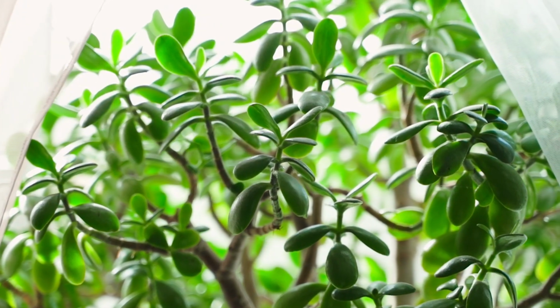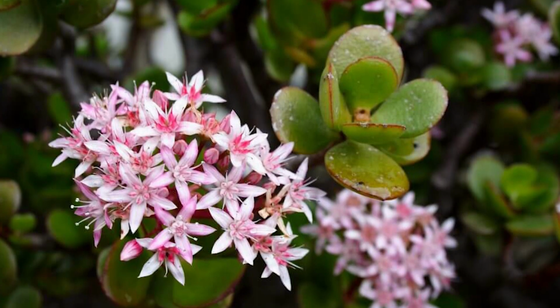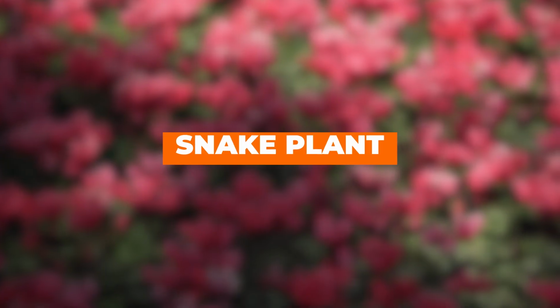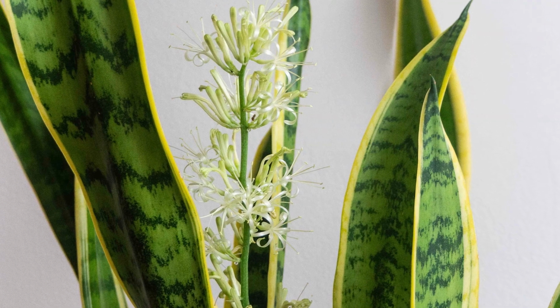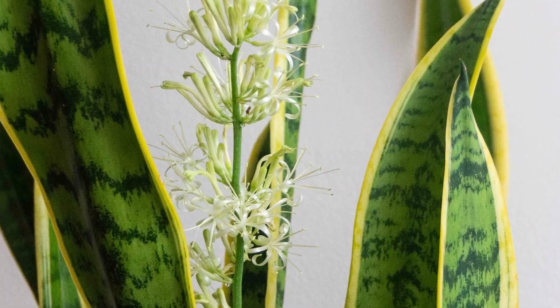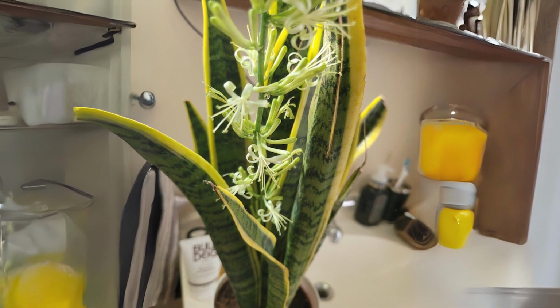It's like the wise old grandparent of the succulent family. With care, it rewards you with pink and white star-shaped blooms. How cool is that? Next, the snake plant. Known for its tough nature, it's perfect for those forgetful waterers among us. And guess what? It can bloom with fragrant, spicy vanilla-scented flowers.